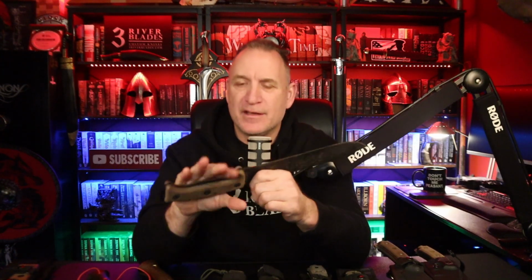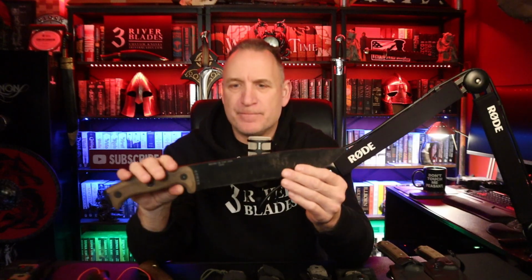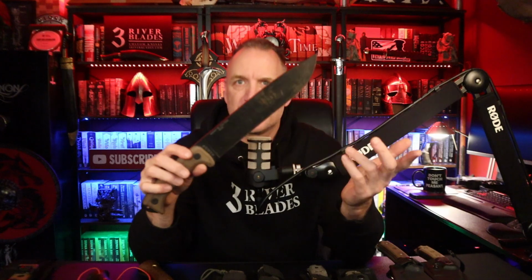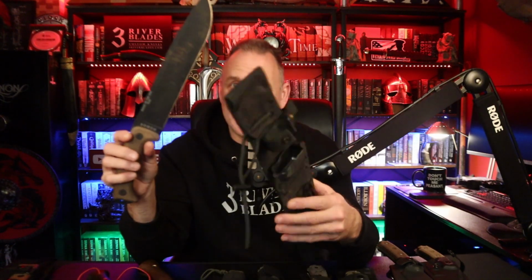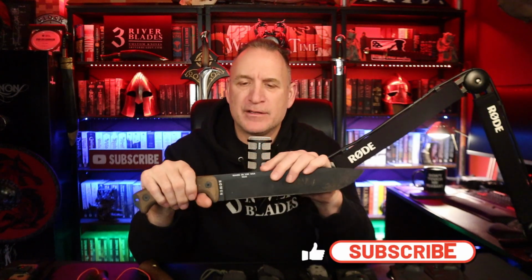The grip here, I mean, this is just a fantastic feeling knife. It feels great in the hand. Very large blade. I think they do make a smaller version of this now, so if you want more of a survival type knife, you can. The sheath is phenomenal. It is a Kydex sheath, and it does have a Molle backer on it, which is fantastic.